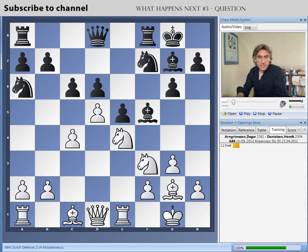I've selected a game from the recent Icelandic Championship. This took place in April, and you can see on the board that this is a pretty typical King's Indian type position. Actually, it arose from a Leningrad Dutch, but it's a King's Indian structure with a white pawn on d5 and black pawns on d6 and e5.